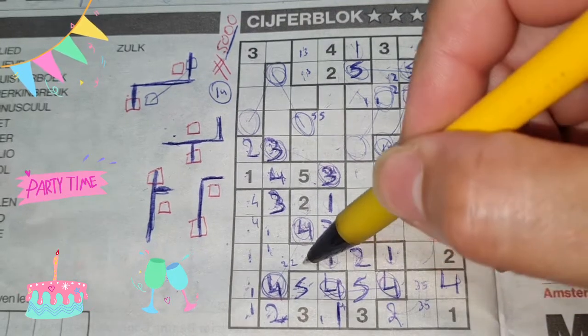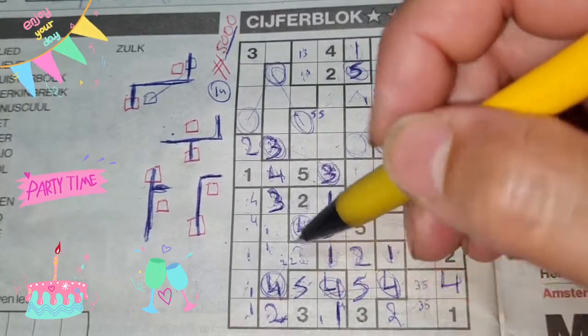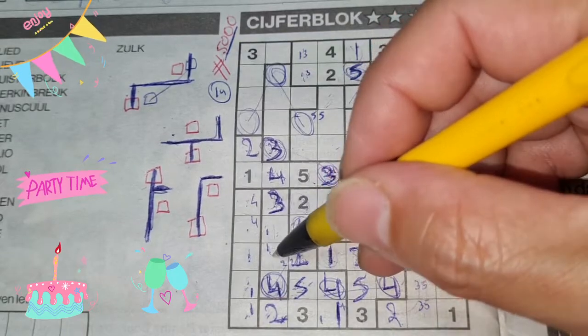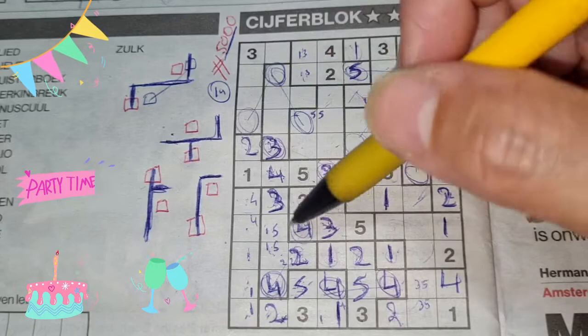I think this box should be a 2 because it can be 1, should be a 2, can be 3, can be 4, can be 5, yes, definitely 2. 2 numbers left, for numbers 1 and 5. 1 and a 5.